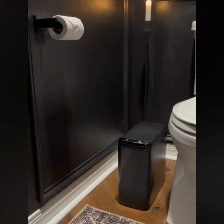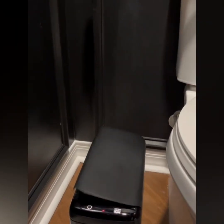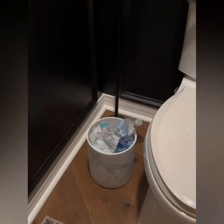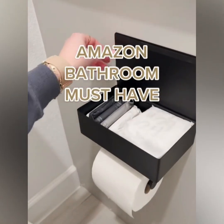Look how amazing it looks. It's so slim. I love the design. It also has a button where you can open and close it, and voila. Just like that, the eyesore is gone. A bathroom must-have from Amazon.